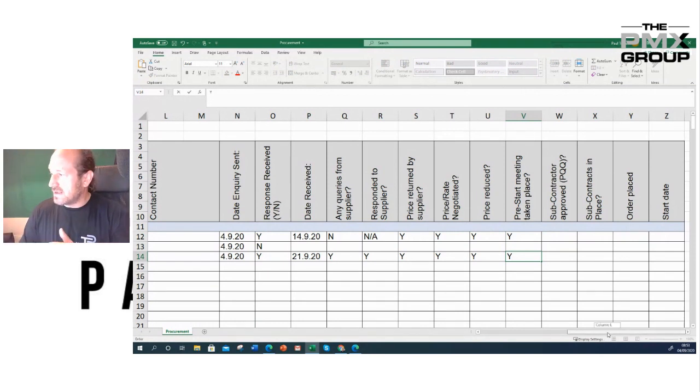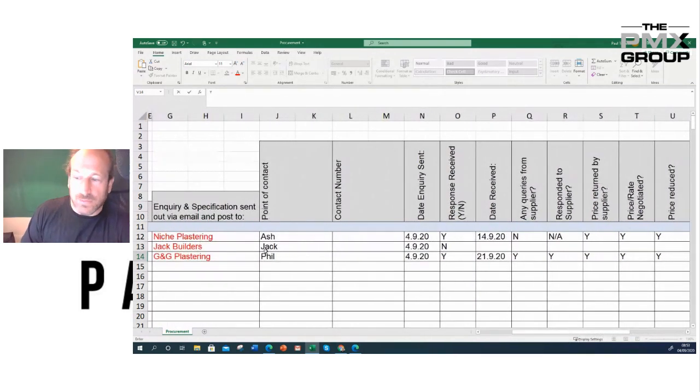You can see what comes next, but I'm going to stop there for one reason. If I'm in this process and I go on holiday, go off sick or have an accident or I'm off work for whatever reason, or I'm tied up anywhere else, this form then sits on our system. So whoever's standing in for me during my absence can pick up this document. They can see at any given point where we're at with the plastering.